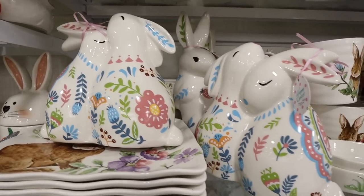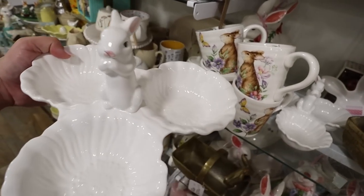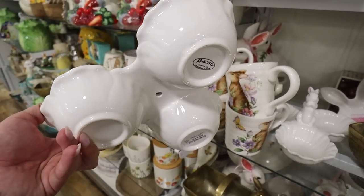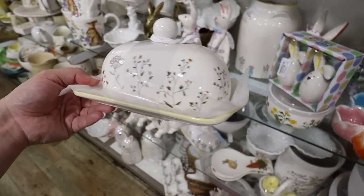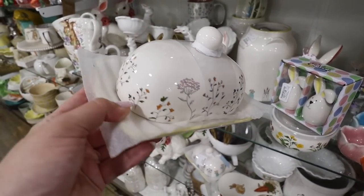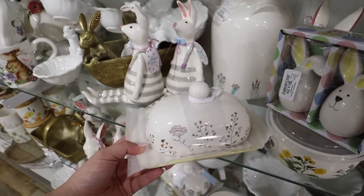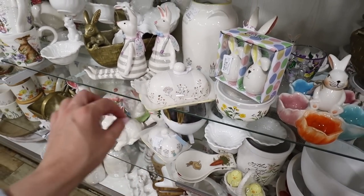They have all of these really beautiful hand-painted bunny items over here. Look at this three tray set with the little standing bunny. This is $14.99. This spring butter dish is so nice. This is $5.99. It's not outwardly Easter, so you could definitely use it for all of spring, and it comes with this really nice white plate with a yellow rim.